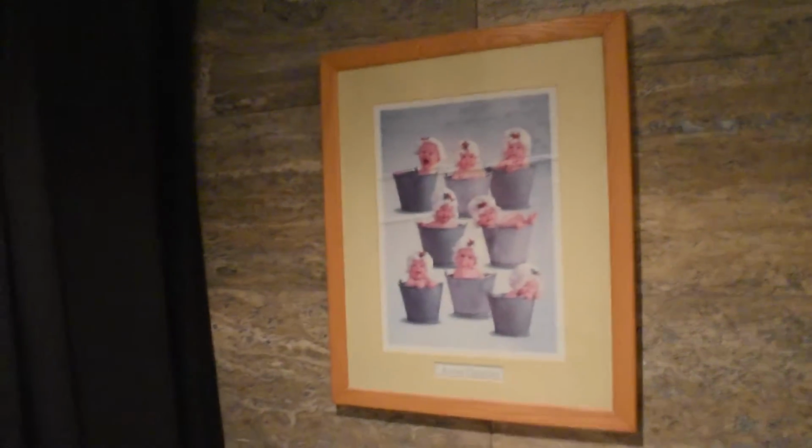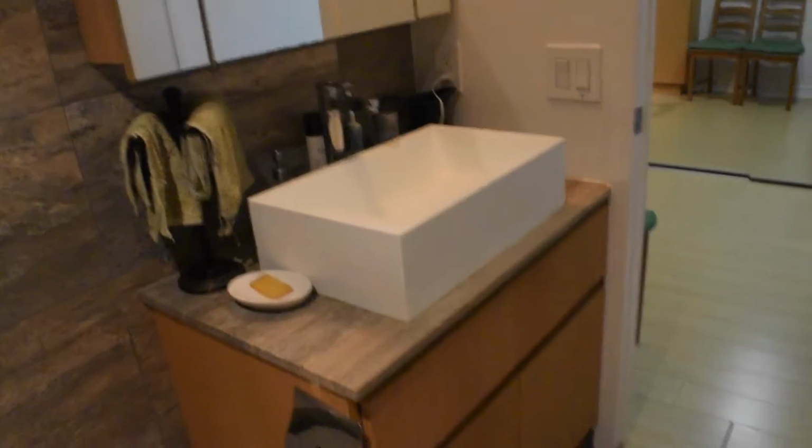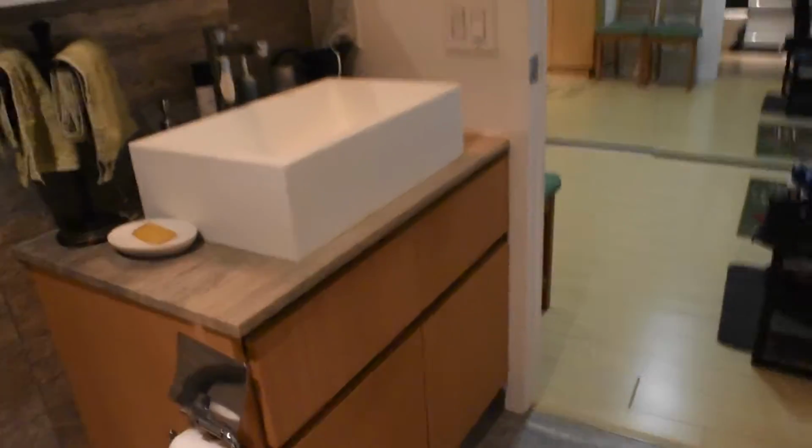So here we go. Okay, so here is our bathroom. Apparently it is a pretty large bathroom considering. We've got an Aunt Getty's photo here. I grew up with this as a kid in my bathroom, so I really like it. There's the toilet, woo! And then there's our mirror and sink. We don't have that much storage space in our bathroom, but that's fine because we make it work.